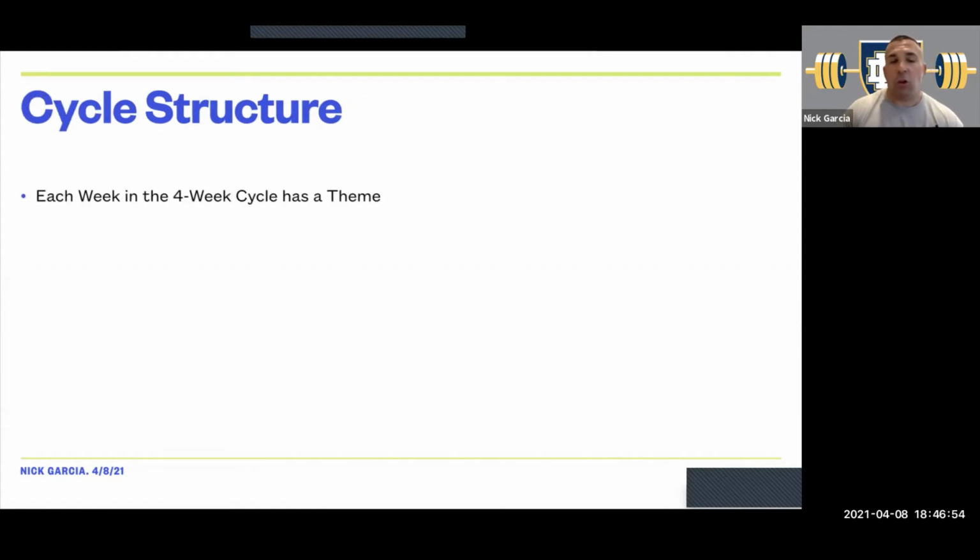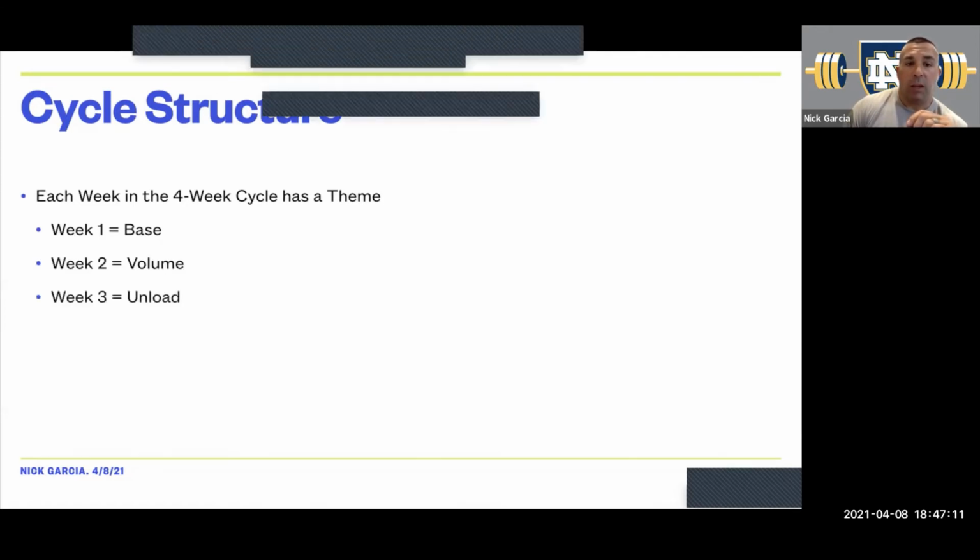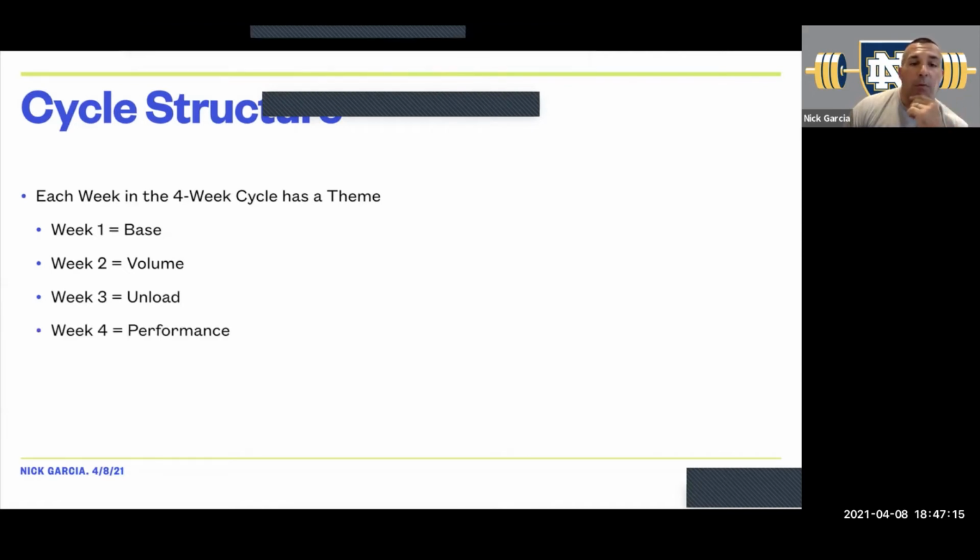Cycle structure. So here's that neural training, volume, and your strength development cycles. Okay, each week in the 4-week cycle has a theme. Okay, so we run 4-week cycles. Week 1 is base week. Okay, week 2 is our volume week. Week 3 is our unload week. And week 4 is our performance week.